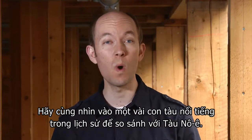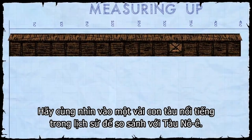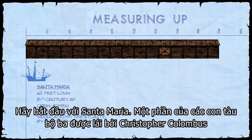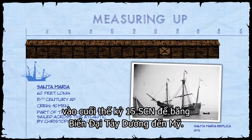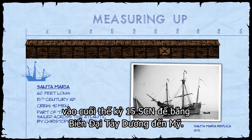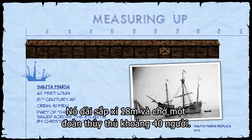Let's look at a few well-known historical ships to compare with Noah's Ark. Let's start with the Santa Maria, part of the trio of ships sailed by Christopher Columbus in the late 15th century AD to cross the Atlantic Ocean to the Americas. It was approximately 60 feet long and carried a crew of approximately 40 men.